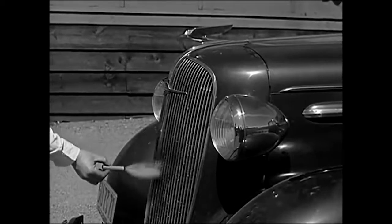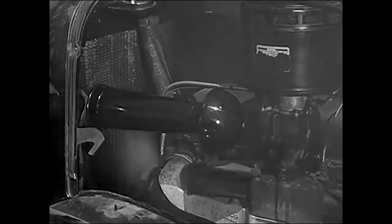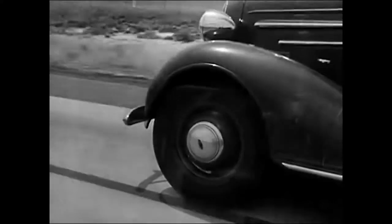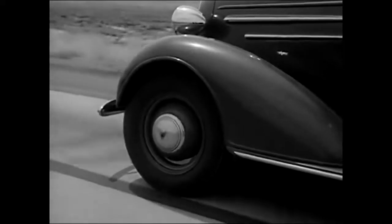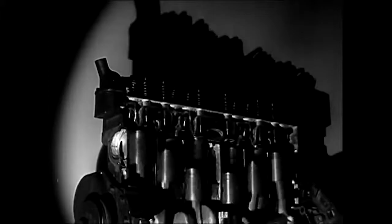As you can see by the smoke, air is pulled quickly over all the surfaces of the radiator by the action of the fan, which also circulates air around the engine. As the engine gets up speed, we get additional help in cooling. Air is forced more rapidly through the radiator. After a certain speed is reached, we could do without the fan. But inside the engine is where the water does its work.